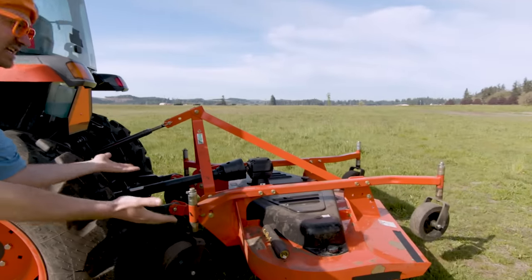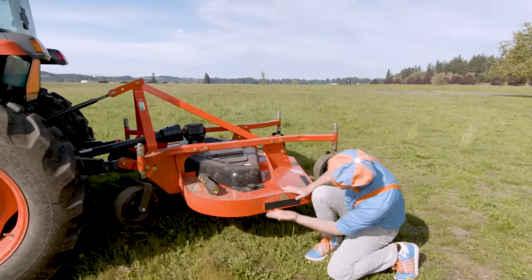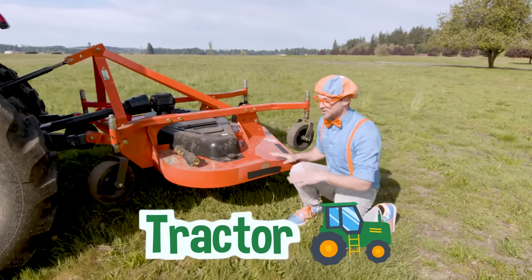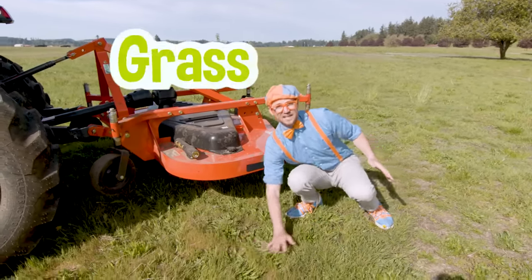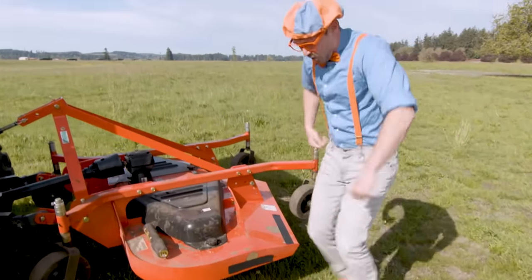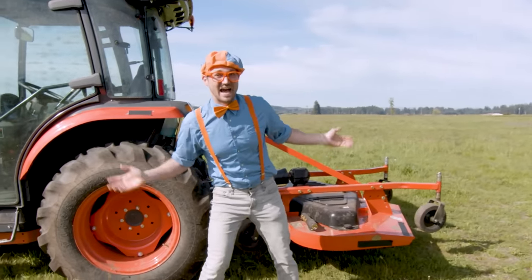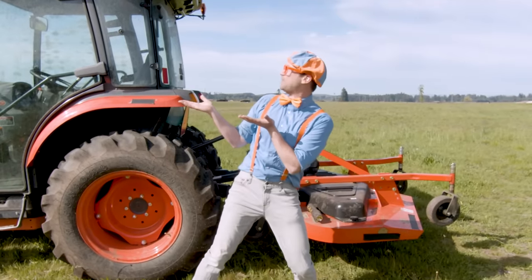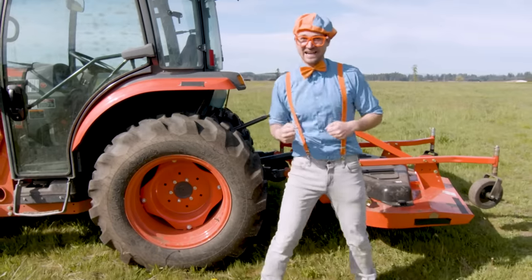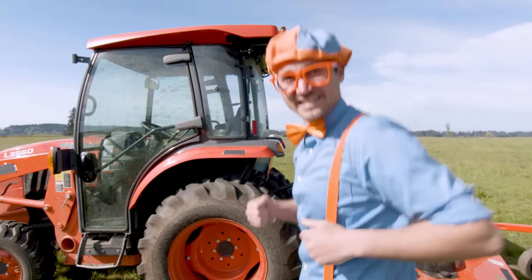Wow, check out the back of the tractor. This is a mower attachment. On the back right here, there's some blades and this attaches to the tractor. This is what you use to go across grass like this, chop it down, and then you have a nice yard to play in. Woohoo! But tractors have a lot of attachments they can have, like augers, or balers, or hay fluffers. Whoa, that is awesome. Now I think we should head inside and drive the tractor. Let's go.